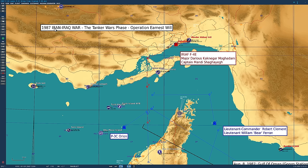Remember, we're in the Iran-Iraq war at the moment. As a result, Iran decides to shoot down the Orion. They send out a single F-4E Phantom 2 from a military base near Bandar Abbas. The aircraft is operated by these two aviators here.